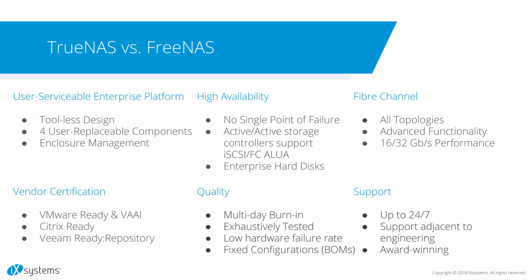So what we're looking at right now is the major differences between TrueNAS and FreeNAS. So you can think of TrueNAS as a full-featured appliance. It's hardware and software combined in an appliance that allows us to not only provide the support that you would expect, since it is a completely modular design, we also are able to add in functionality for things like high availability, where we have dual controllers doing active-active support.